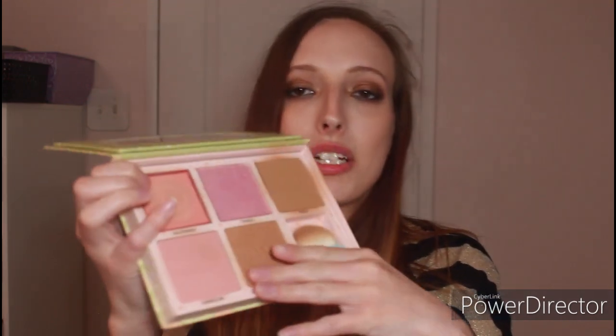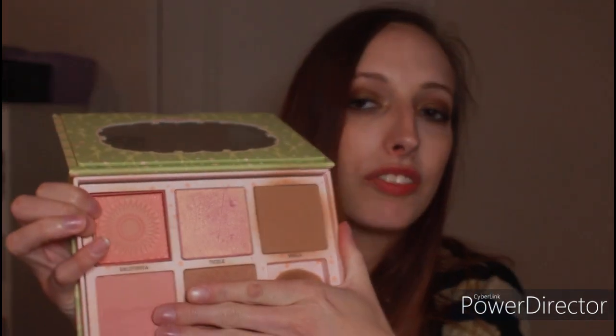And then coming in next is also from this palette, and that is the California blush. Again, this is one of those products where I was confused whether or not it was a blush or a highlighter.